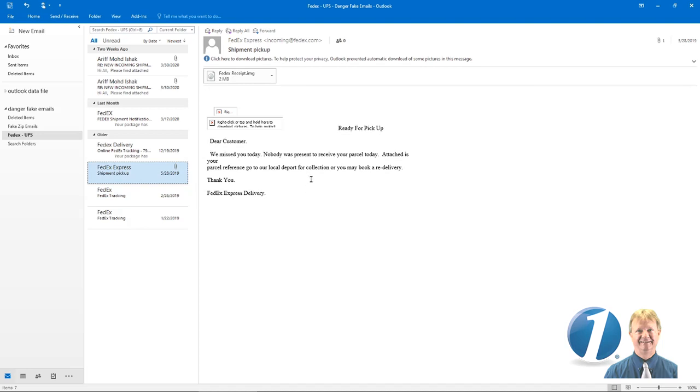This is a different type of message. It's actually forging the header and it says it's coming from FedEx. However, it's not. It's fake. This particular type of attachment is an image file. The guys are trying to get you to download this file and extract it like a zip file type of thing, and that's where the payload starts to do its damage on you.